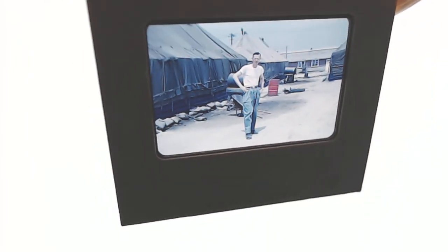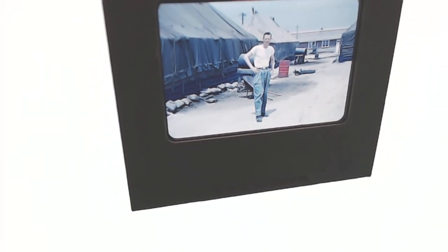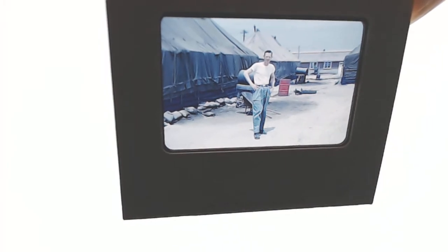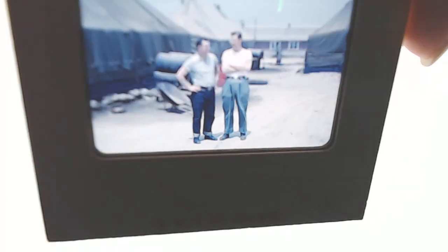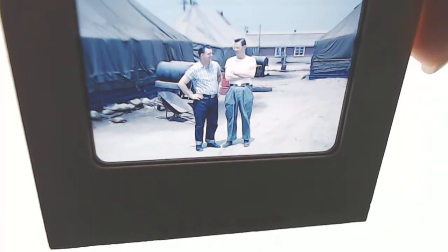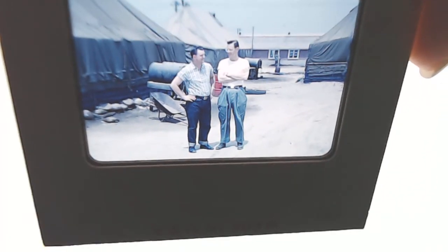So it's some kind of a military camp. Some of them are men in uniform, a bunch of them are men out of uniform, and then there's some that appear to be like at an airport with Northwest Airlines. I know that Northwest Airlines did fly troops in and out of Korea.